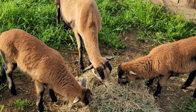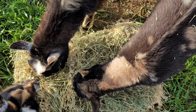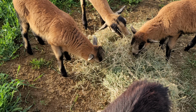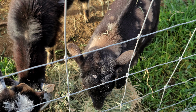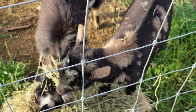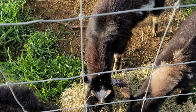I threw a flake of alfalfa out there, actually a couple, because I got the bucks over here. Well, these two are wethers now, and he's a buck. I got to figure out what I'm going to do with him. I think I'm going to run him probably with the ram once I get a ram. And I'm going to get these two guys to run with the does because they're wethered and they can't breed anymore.